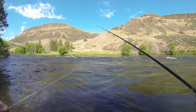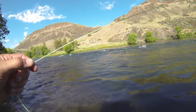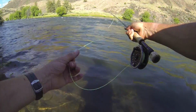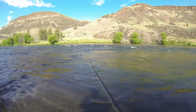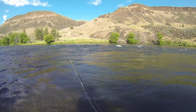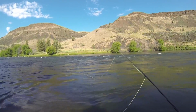That's a hot day here in Central Oregon. It's going to be in the upper 90s, and it's really important to keep hydrated and keep yourself cool. It's a good idea. You just get out and wade with no waders on if you're okay with that.